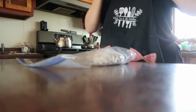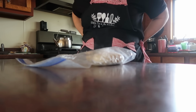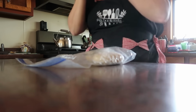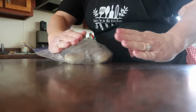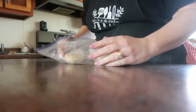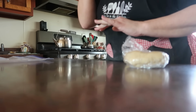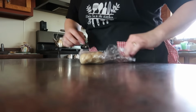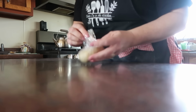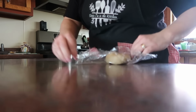All right, let's make a rhubarb custard pie. Remember in the freezer meal video, at one point I broke my tripod. Where I broke it, there was a brace, but I could still kind of balance it. Well, then I had kids in the kitchen with me and it got bumped, and it completely busted. So I don't have a tripod right now, but that's okay. You can still watch me roll out crust even without a tripod.